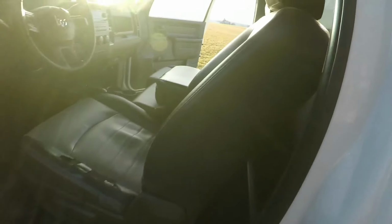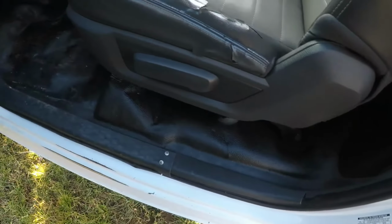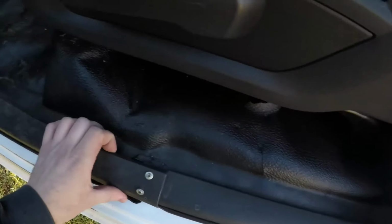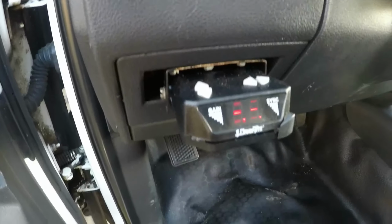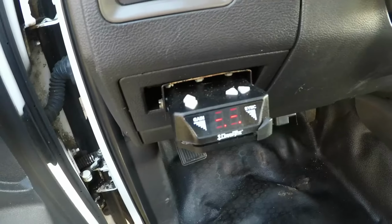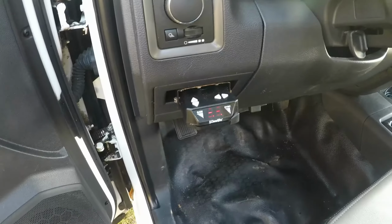So, hop in here. The seats are in pretty poor nick. Got a little trim situation here, and the floor's a little loose, but we'll take care of that. Not that it matters. The truck has an aftermarket brake controller. We'll take that out because we won't be towing with the truck.